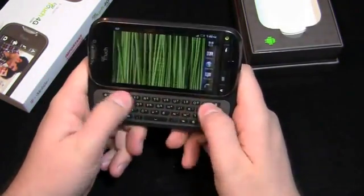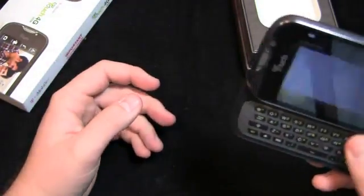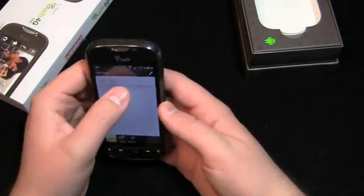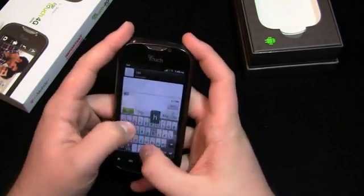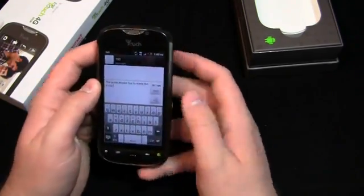The keys are spaced well. They're island keys, so there's space in between them, and they're kind of chiclety in feel. So we'll go into message here, and we'll go to this T-Mobile message is perfect, and you can see what it looks like on both sides. So we'll go over here and we'll open this up, and we'll say the quick brown fox is ready for a nap.